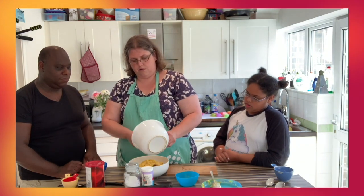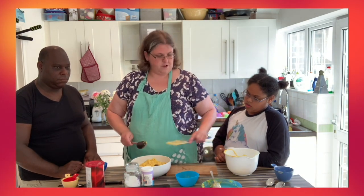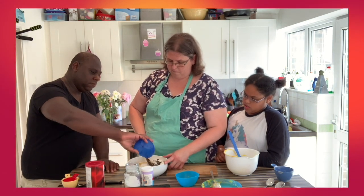If you don't want to use dried fruit, you can add chocolate chunks, because that would add to the chocolate orangeness. Yeah, you can throw them in. Just put it all in? Just throw it in, it's fine.